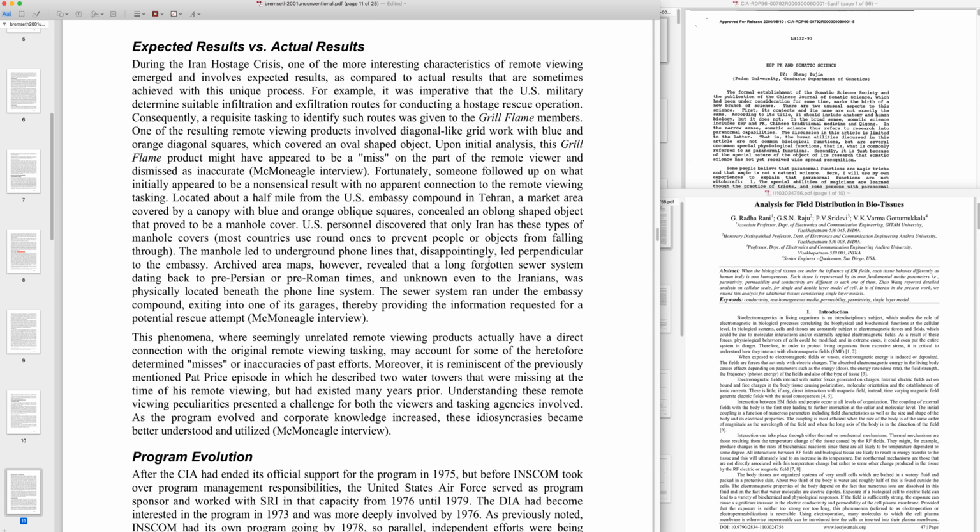So, expected results versus actual results. During the Iran hostage crisis, one of the more interesting characteristics of remote viewing emerged and involves expected results as compared to actual results that are sometimes achieved with this unique process. For example, it was imperative that the U.S. military determine suitable infiltration and exfiltration routes for conducting a hostage rescue operation. Consequently, a requisite tasking to identify such routes was given to the Grill Flame members.